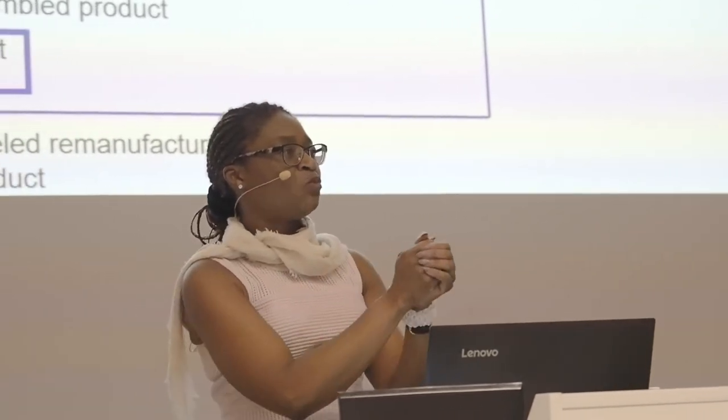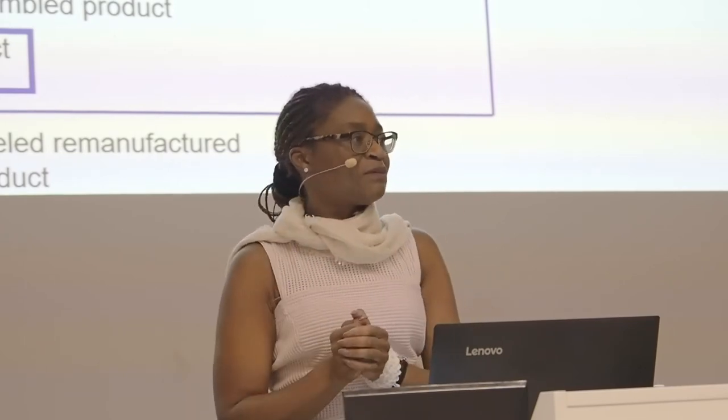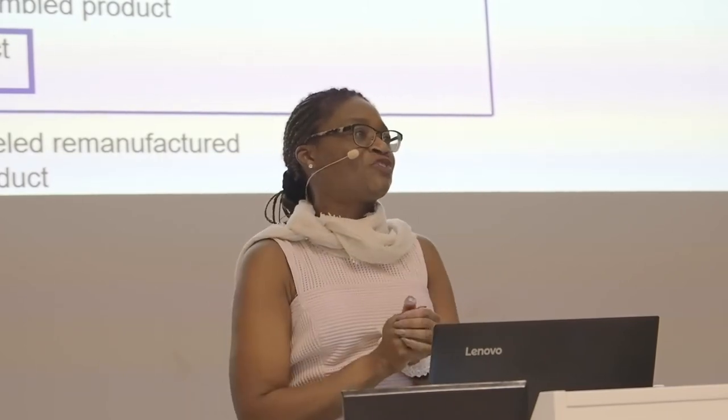So a remanufactured product loses its identity, because the remanufactured one will have, maybe, if I'm lucky, one or two components from my widget, remanufactured components from other similar widgets, and new components to replace components that cannot be brought back to as-new condition.